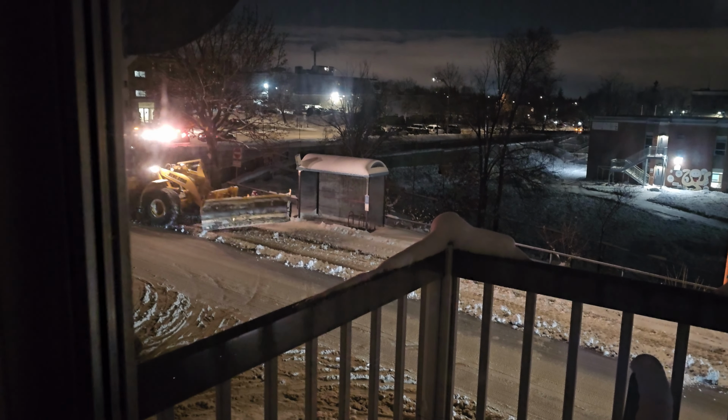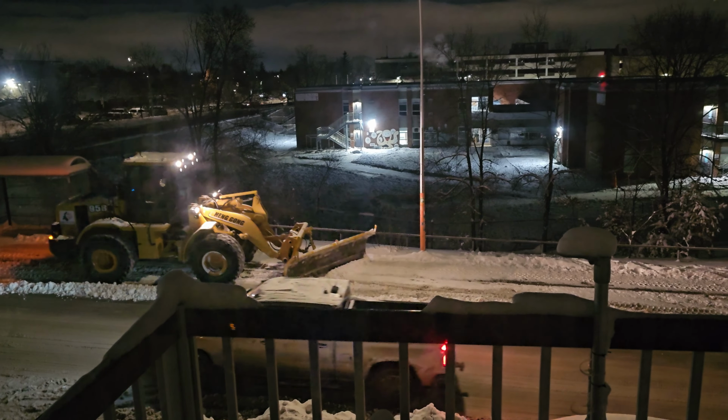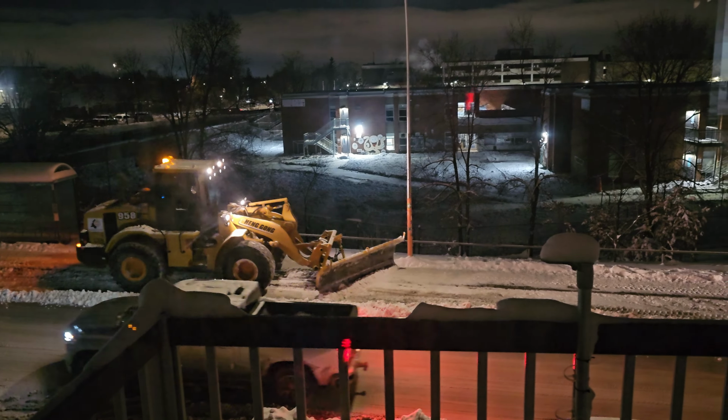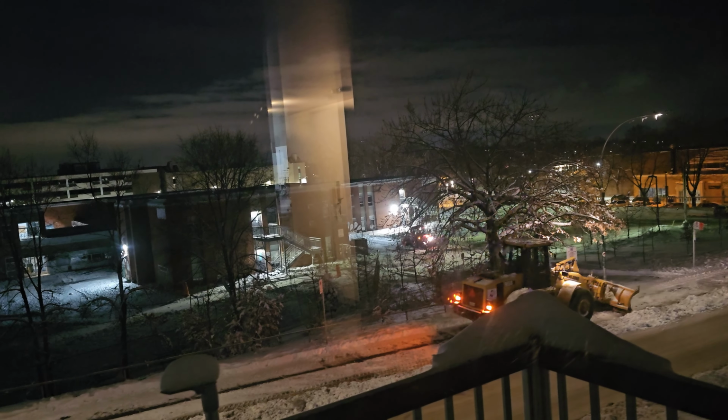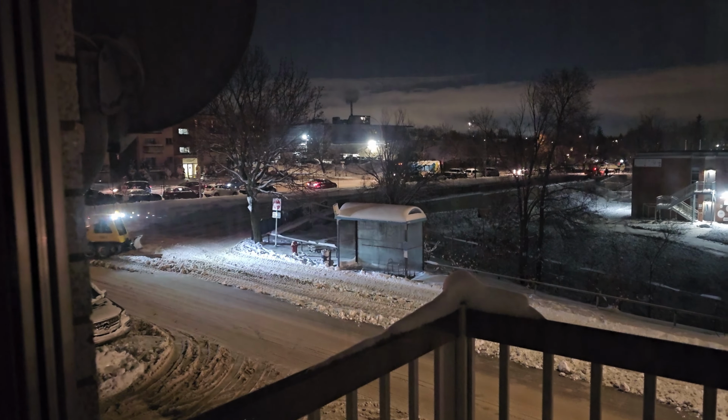See what I was talking about? Not much snow on the ground right now because they removed some. Yeah, he moves it like that, does a line. These guys I'm talking about, these little ones. It looks fun to drive.